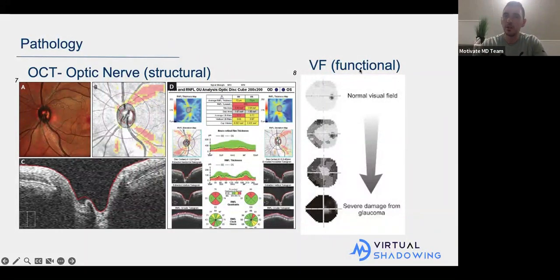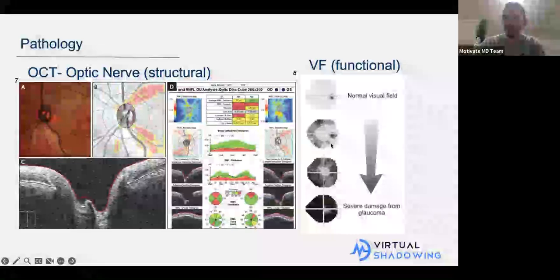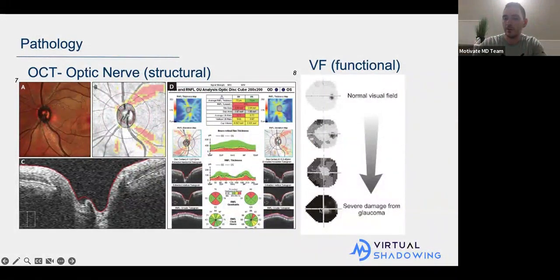So the functional assessment of this optic nerve is through a visual field. So a normal visual field is shown here. Glaucoma can affect first the peripheral vision, and then it starts to affect the central vision as the damage becomes more severe. So if we left our patient untreated, they could progress. If they were left like that for days to weeks, they could progress through this very rapidly.